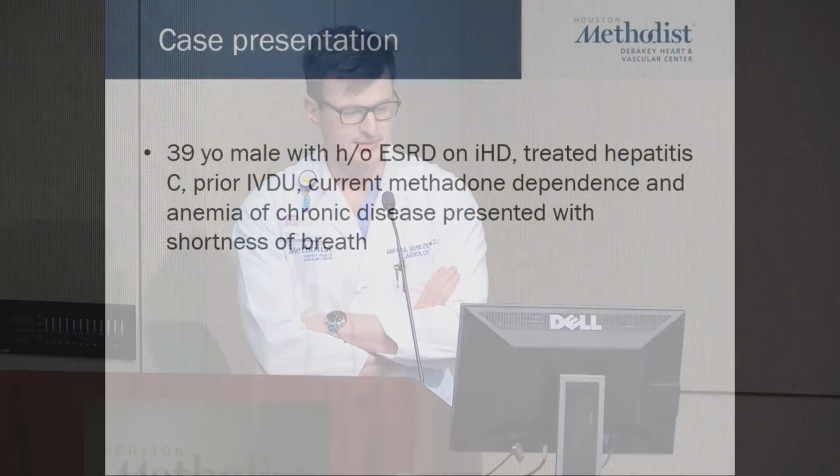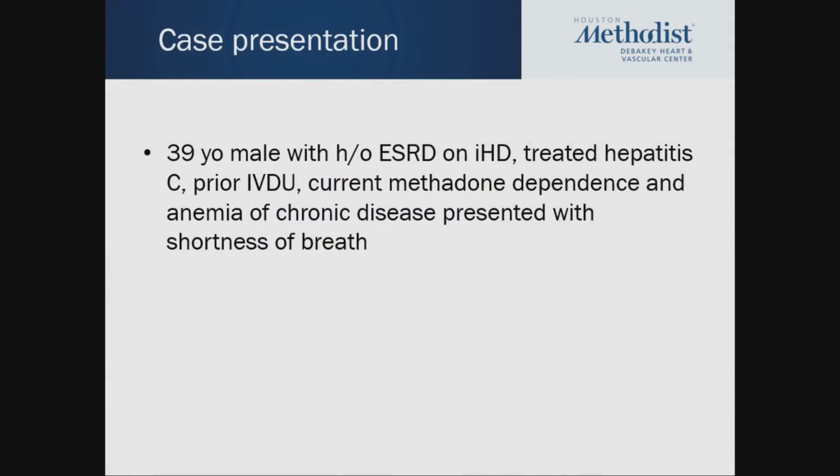So today I'm going to draw a picture of a 39-year-old male. By his early age, he was already pretty sick. He had end-stage renal disease on dialysis. He had a history of hepatitis C, which got treated. He had a history of IV opioid use and is currently on methadone, and anemia of chronic disease.